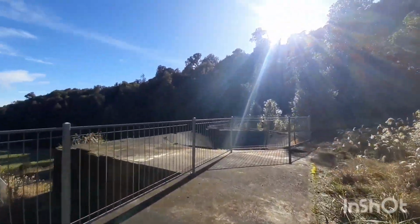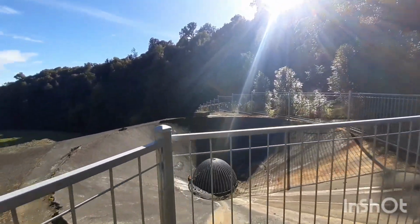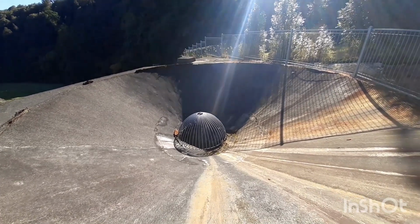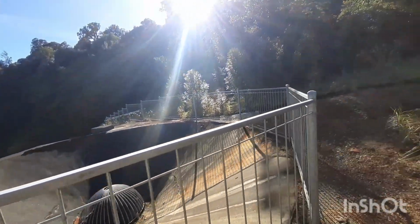So up here we've got a big sinkhole thing, which I thought to start with was something to do with the rehabilitation of the area, but I've seen some old photos and this is an original part of what was going on. So I guess things were falling down there. Try not to drop my phone down there.